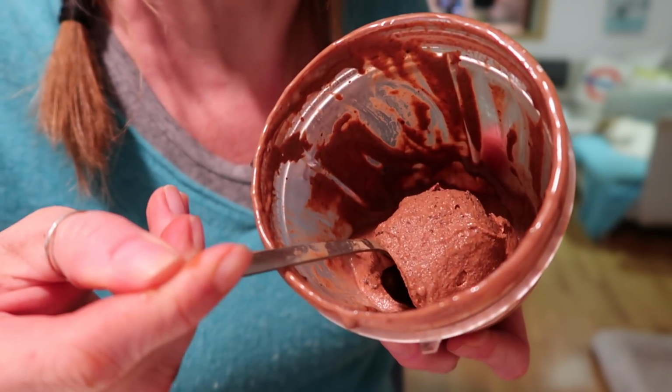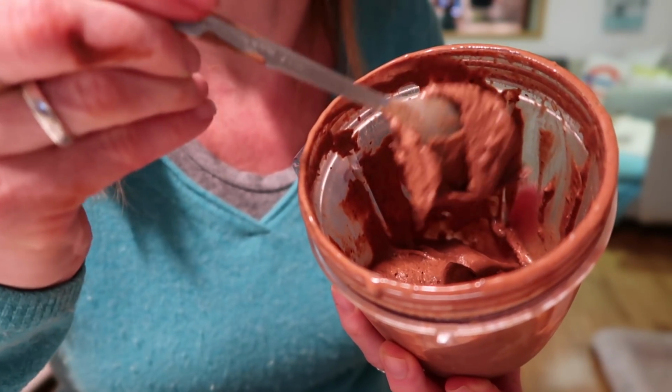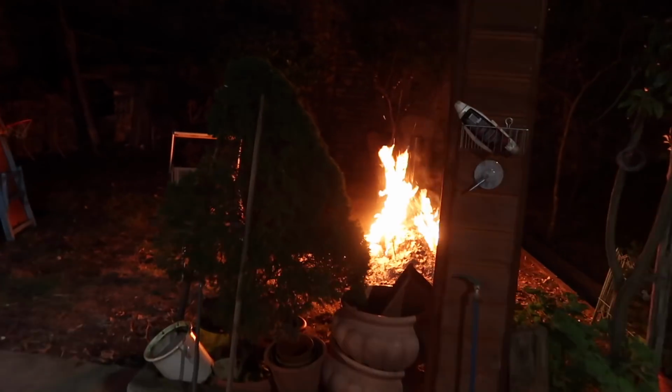And there you have healthy chocolate ice cream. Yum yum. I'm just gonna sit here and eat this. Just came out to see what Carla's doing. Look at this.